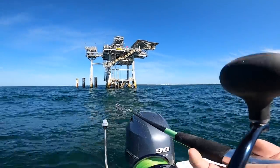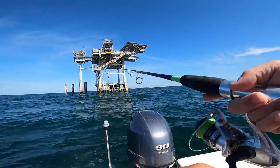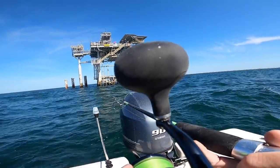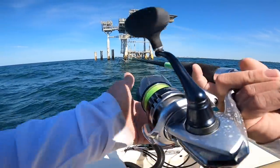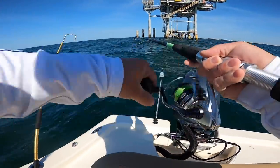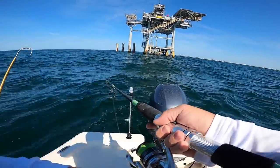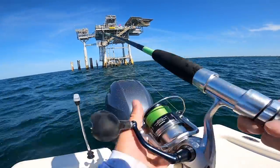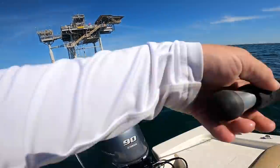Oh, felt like something. Yeah, there's something. Let it feed and get the hook on. Oh, did it take it? It took it. Dadgum it. Need to get another one. Okay. Another cigar minnow on there. And let's get it out.